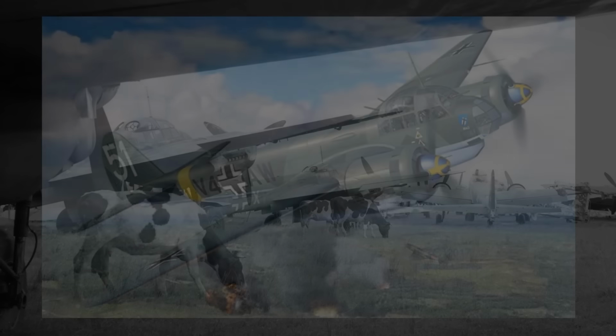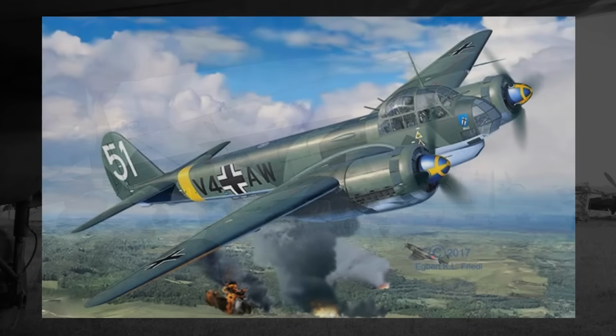This is Germany's do-it-all aircraft. This is the Junkers Ju-88.